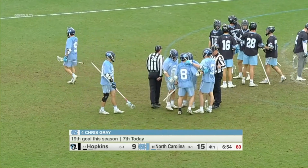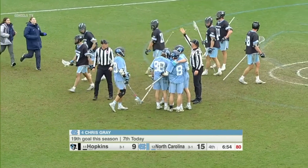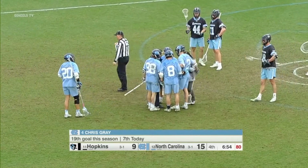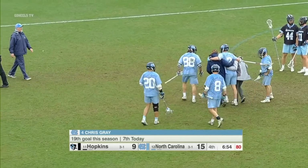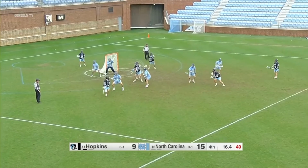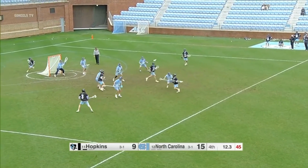Tyre a little hobbled, who got that thing started. Trainers going to come out to check him out. He's had such a great game. Hate to see that. So lead back up to 6, and Andrew Tyre being helped off. So 6 really good programs right now.